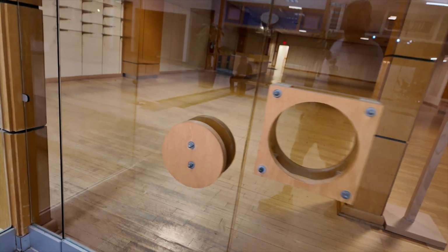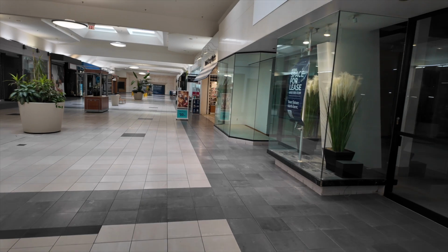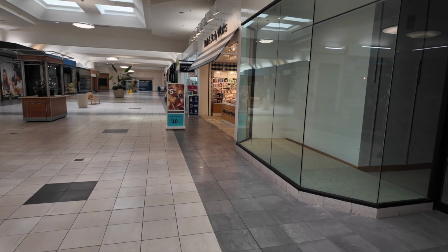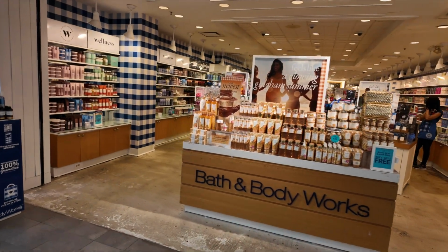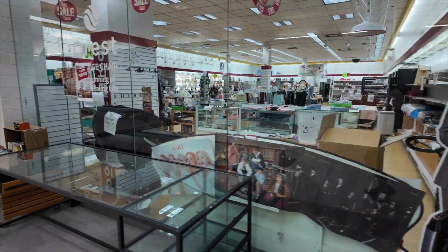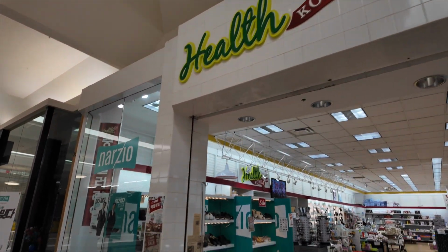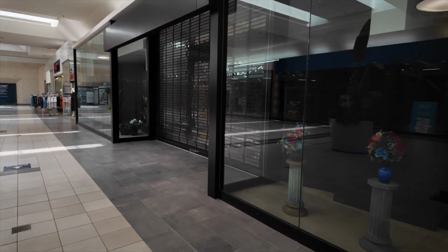So there's cool door handles. It's just so quiet in here. It's kind of amazing. They do have a Bath and Body Works that's open. Smells good. And right next door to it, it looks kind of like not a thrift store, but Health Korea. Different stuff. The whole other side is not one store open.